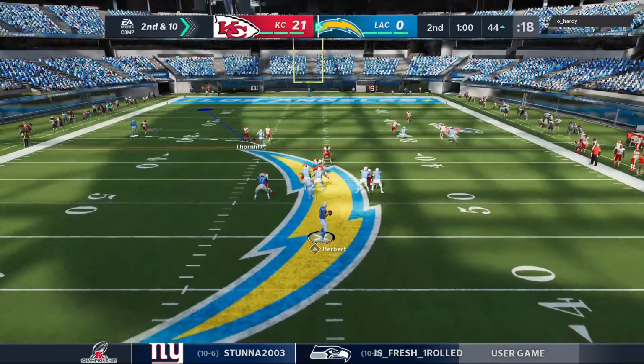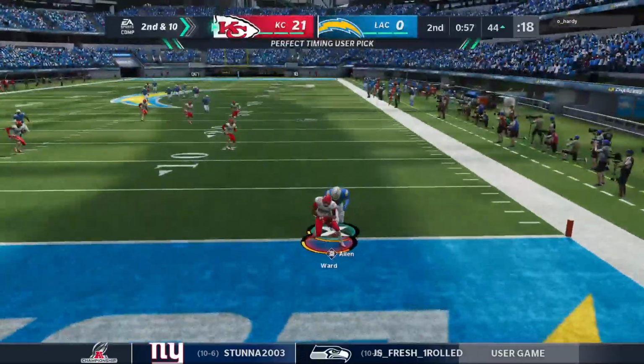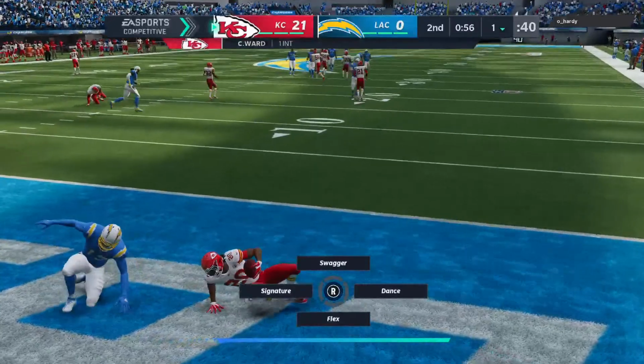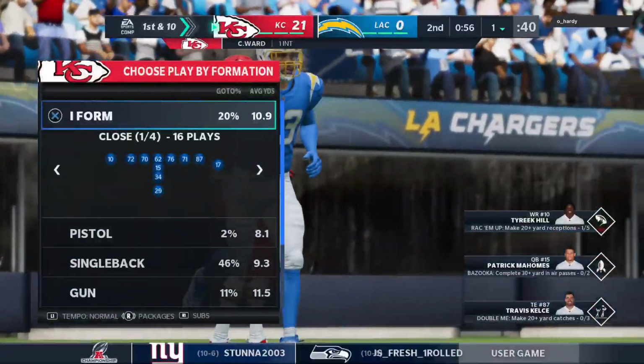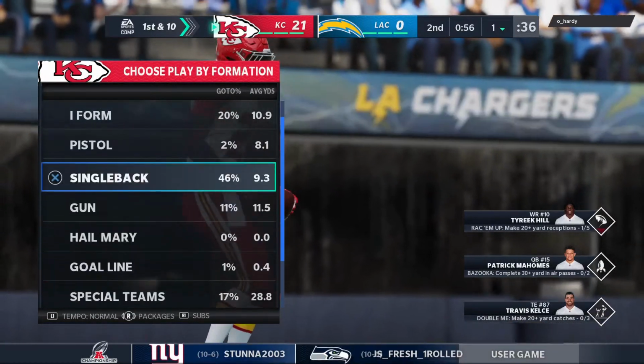To throw again. Herbert going deep here for Allen. And Herbert, his 3rd interception. Picked up by Charvarius Ward. And a big turnover there as his guys will get the football back.